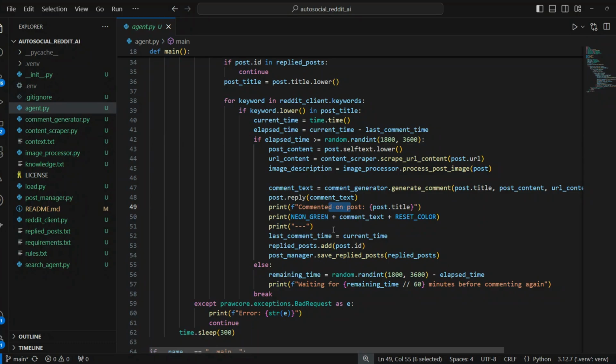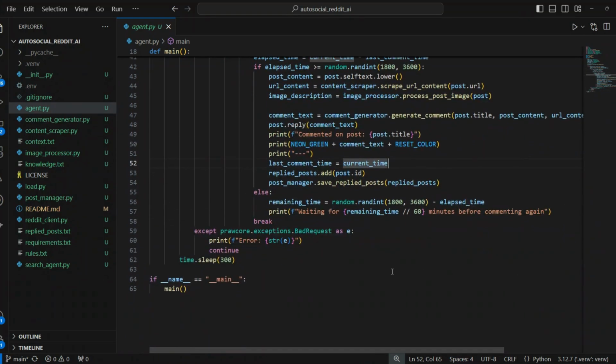Prints details about the commented post and the generated comment. Updates the list of replied posts and saves it. If keywords are found but the wait time isn't over, prints a message indicating how long to wait before checking the next post. In case of errors interacting with the Reddit API, prints an error message and continues iterating. The loop sleeps for 5 minutes before checking subreddits again. Overall, this program automates commenting on Reddit posts in specific subreddits based on keywords in the titles and with a random delay between comments.